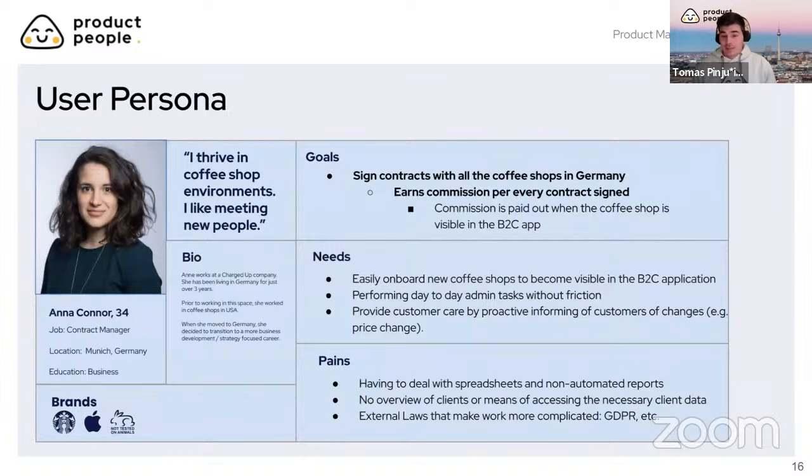And the last thing I'd say is the user persona. In a way, it's a high-level description of the user, and in our case, it's about the contract manager. The contract managers had differences among themselves, but in a way, they had these similarities. One of the most important similarities for us was understanding their goal and job to be done, and that was actually signing contracts with all the coffee shops. For example, for Anna, it was the coffee shops in Germany. And why is it important for them? It's because they are earning commission for every contract signed.